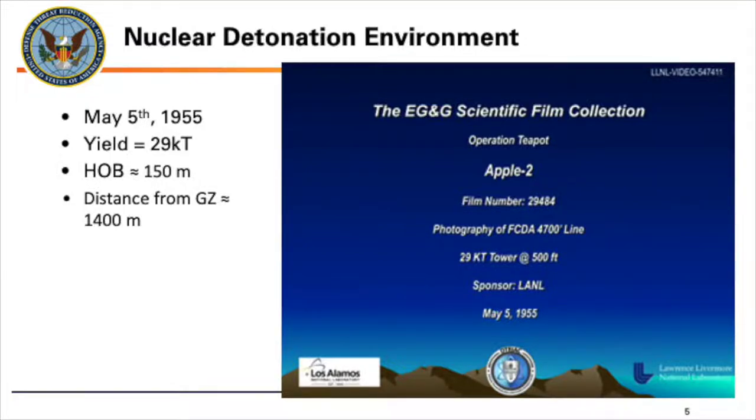All right, again, height of burst around 150 meters. Now, the camera for this blast is set up about 1.4 kilometers from the detonation, and when the video starts, you'll see a very bright flash of light, which is indicative of a nuclear detonation, and the weapon will be functioning off to the left of the camera.